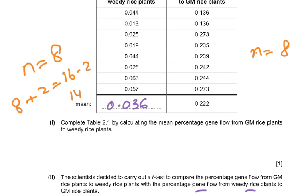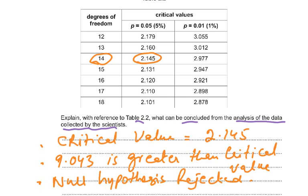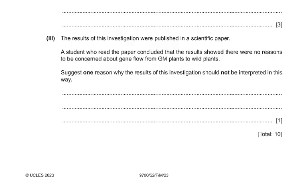Which degree of freedom are we going to look up? So you see N1 is 8 and N2 is 8. 8 plus 8 is 16, minus 2, so we're going to look up 14. At 14, the critical value is 2.145. So the critical value is 2.145, and the t value is 9.043, which they had told us in the question. The null hypothesis is rejected.